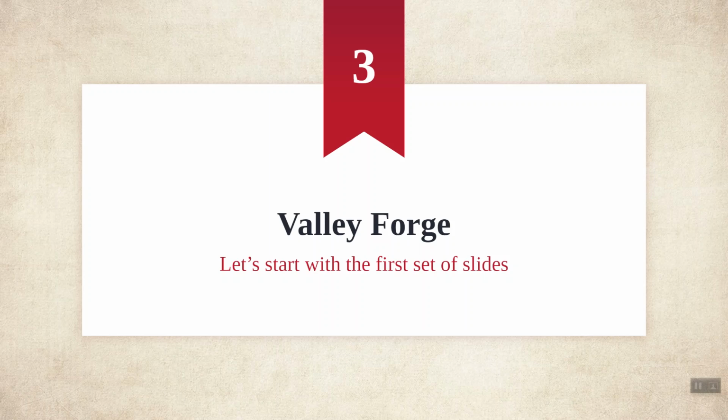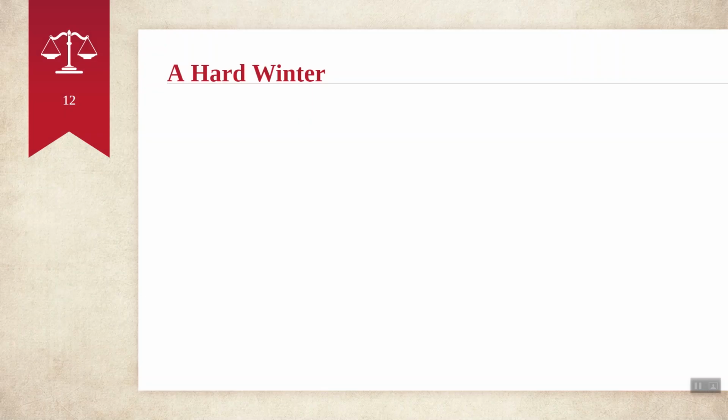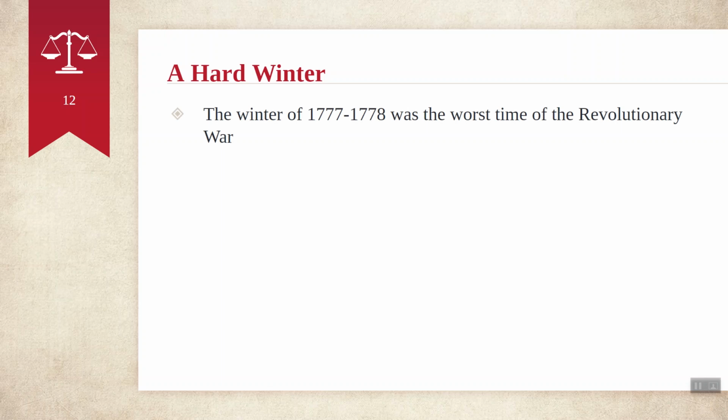That takes us to Valley Forge. So that was October of 1777. That's the beginning of winter. And we're in New England. And if you remember our lessons early on, New England is a pretty cold area. Lots of snow, pretty icy. And the winter of 1777 to 1778 was probably the worst time of the entire Revolutionary War.